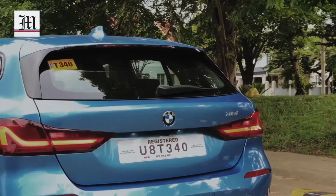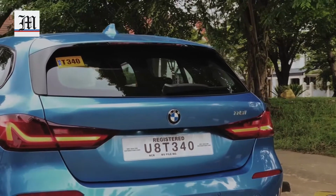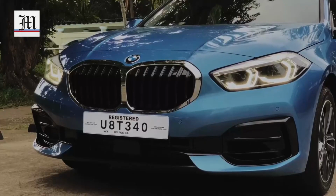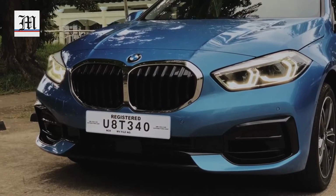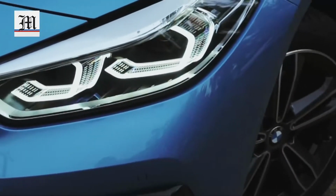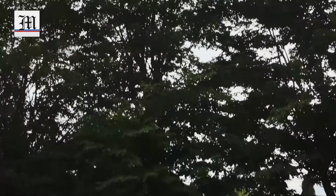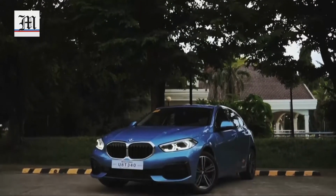This is the all-new BMW 1 Series, which is actually quite different compared to the previous generation models. Because unlike past generations of the BMW 1 Series, this new one is now front-wheel drive. Let's find out then if this non-rear-wheel drive BMW 1 Series still deserves the BMW badge.